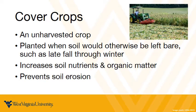Cover crops. So a cover crop is an unharvested crop. It is usually planted when the soil would otherwise be left bare, such as late fall through winter. This goes back to one of the principles, one of the steps to better soil health we talked about earlier, when we want to keep the soil covered as much as possible because it's going to prevent erosion. If the soil has a cover on it, it's not exposed to the elements, so it's not going to get washed away, and all that hard work of maintaining soil health isn't going to get carried away with the wind or the rain.